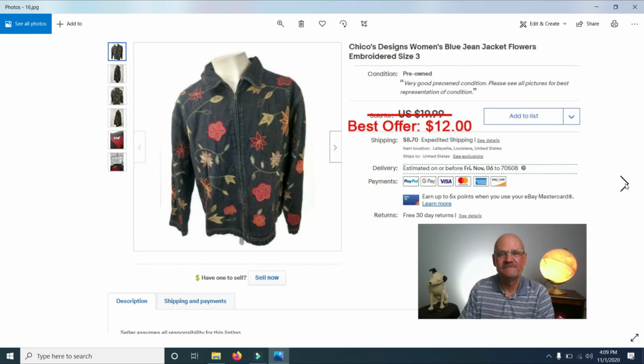I'm getting rid of all of my clothing. Here is a Chico's Designs women's blue jean jacket. I had it listed for $19.99, took a best offer of $12. I bought 300 of these. Similar jackets, I've sold about 200 of them, have about 100 left.